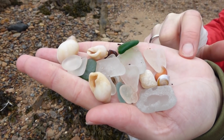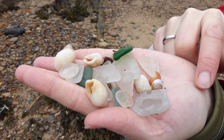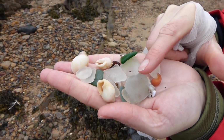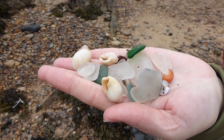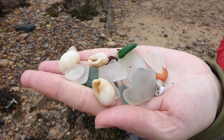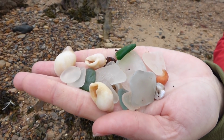Maybe we'll put wee words up on the right hand side of the screen here saying what these shells are. And I think I found another piece of grey. Very cool. Very good day, very lovely sea glass. Perfect for jewellery and craft projects.